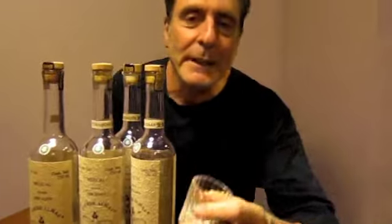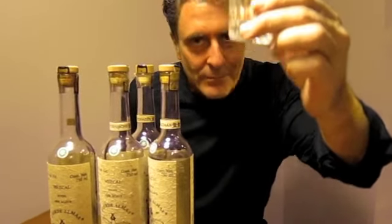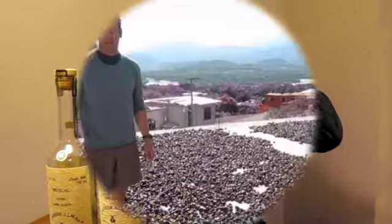So ladies and gentlemen, I send you these mezcals direct from Oaxaca. This is mezcal Pierde Almas. This is a mezcal that has been made in the ancestral methods for the last 500 years, and I salute you. I hope you enjoy it. A tu salud. Gracias. Bravo!